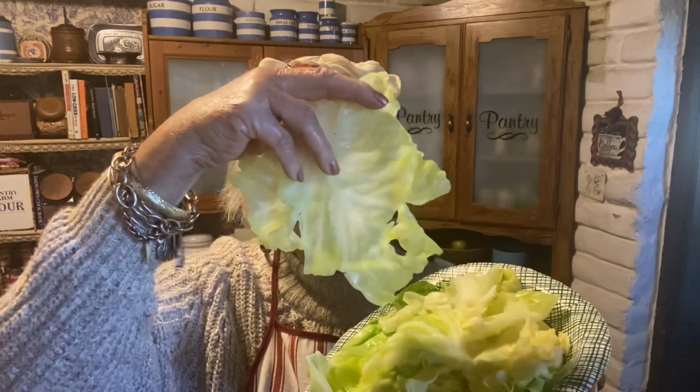You can see some of mine are torn, some are smaller, and I'm just gonna have to make do. Now, do you see this hard part in the top of the cabbage leaf? We're gonna cut a V in every single one because that's the hard part of the cabbage that was near the core, and we don't need that in order to stuff them.